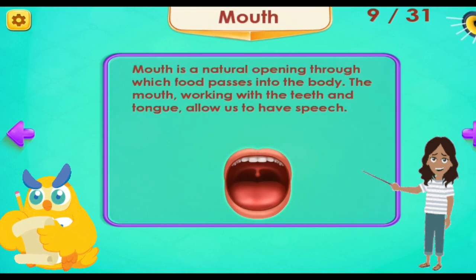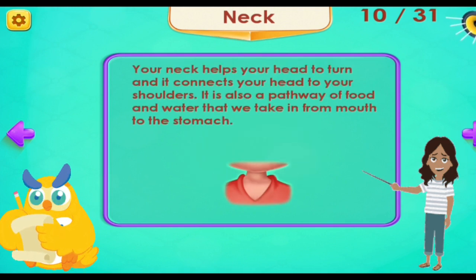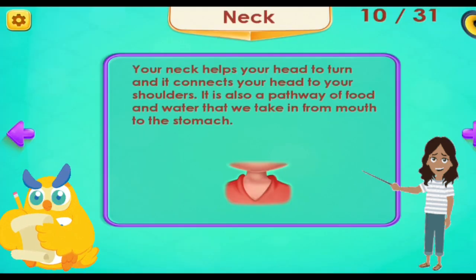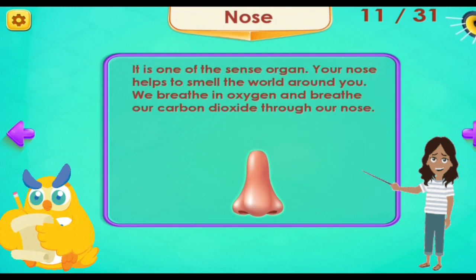Mouth. Mouth is a natural opening through which food passes into the body. The mouth, working with the teeth and tongue, allow us to have speech. Neck. Your neck helps your head to turn, and it connects your head to your shoulders. It is also a pathway of food and water that we take in from mouth to the stomach. Nose. It is one of the sense organs. Your nose helps to smell the world around you. We breathe in oxygen and breathe out carbon dioxide through our nose.